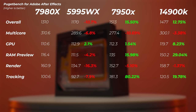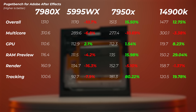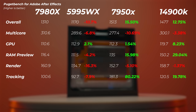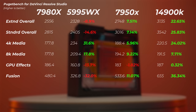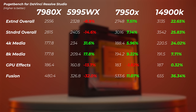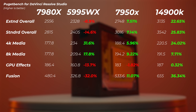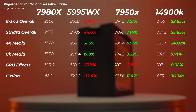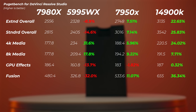The 14900K is faster in pretty much every single way. The multi-core is slightly slower and render slightly slower, but the RAM preview, interestingly, 30% faster, even though we are running a slower RAM and less RAM. Moving on to DaVinci Resolve, we can see that the 5995WX is about 9 to 15% slower in the overall scores. The 4K media score and the 8K media score is 31 and 17% faster, which is just absolutely insane.